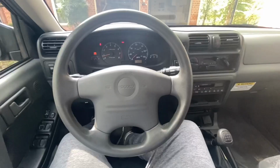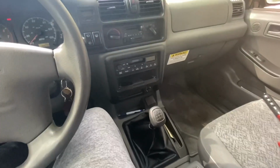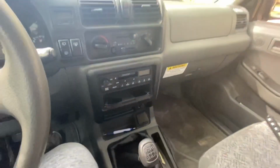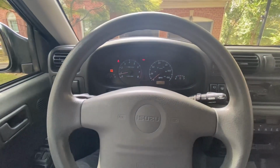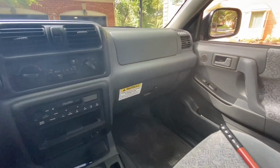I don't know. The interior of this thing is immaculate. They keep this car clean all the time. Look, there's even a coupon in here for the car wash, and there are so many receipts for the car wash in here. There's a check engine light. I'm actually going to look at my code reader to see what that is. But I just wanted to show you guys how clean the interior of this thing is.